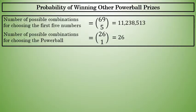As we discuss the probability for winning the other prizes, I will refer to some of the information that was already presented. Two very important facts that will be used when computing the probability of winning the smaller prizes are the total number of ways the first 5 numbers can be drawn, which is exactly 11,238,513 ways out of a possible 69. This was found by using the combination 69 choose 5. Another important piece of information is the total number of ways the Powerball can be drawn, which is 26.